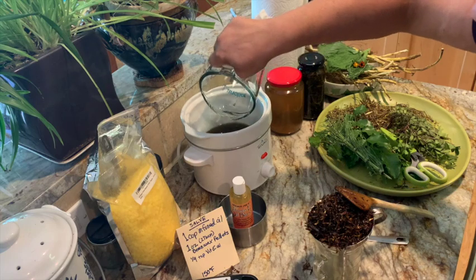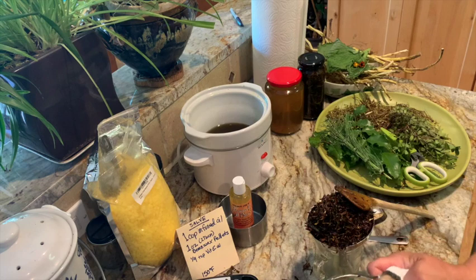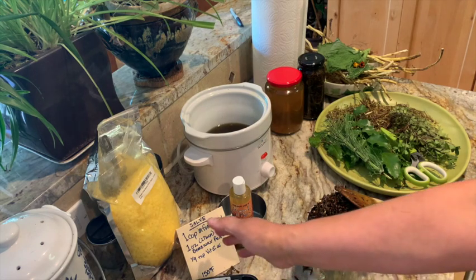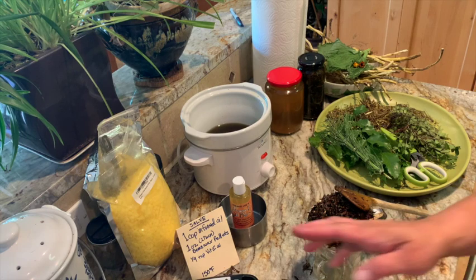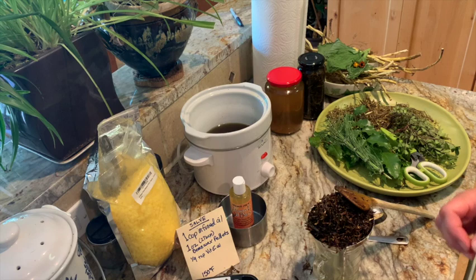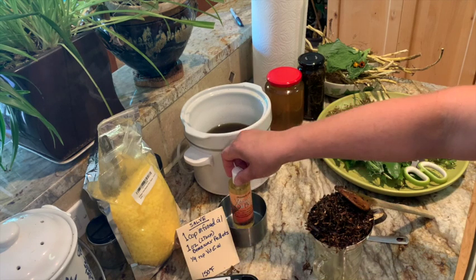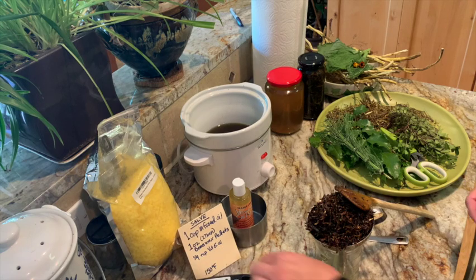So the general recipe for salve, I mean, how much oil you'll make depends on how much root you make, but it's basically a cup of infused oil, and then add to that 1 ounce or approximately 2 tablespoons of these beeswax pellets, and then add just a little quarter teaspoon of vitamin E oil, just to give it a little extra shelf stability.